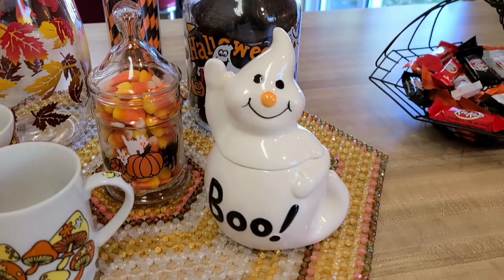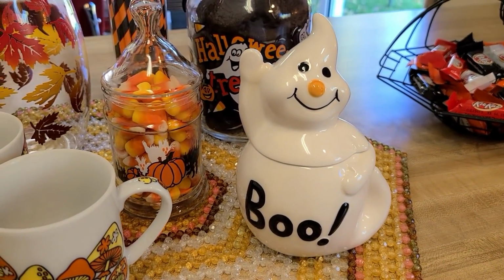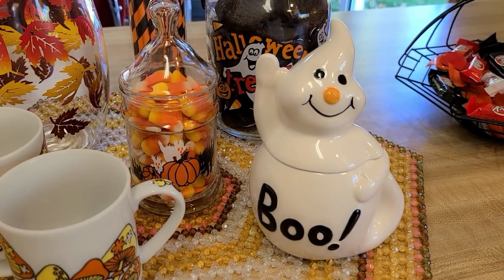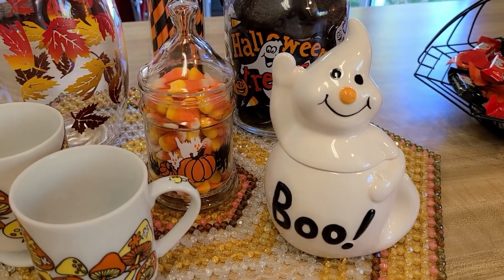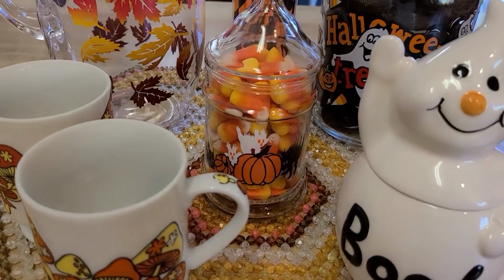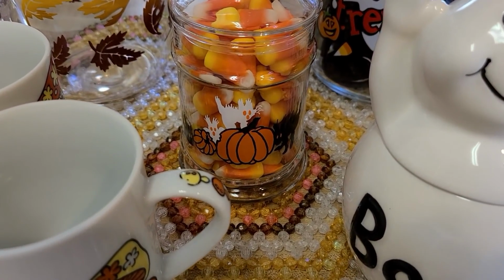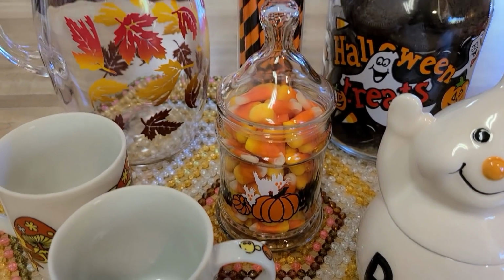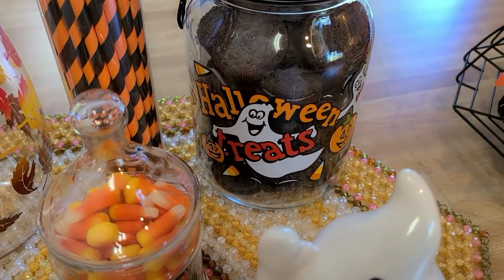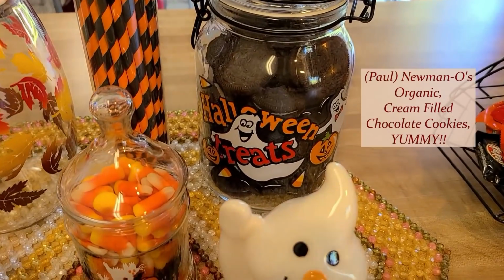I just thrifted this guy. There were several of them available at Goodwill, so you can tell it's new. It's possibly for using as a sugar bowl. That would be fun on your Halloween table. And found this last year, a very fun candy jar. So I put some candy corn in that, and I just found this large one this year for only $1.99. I was really surprised they had 2 of them. It's pretty big, as you can see. I've got a lot of cookies in there.